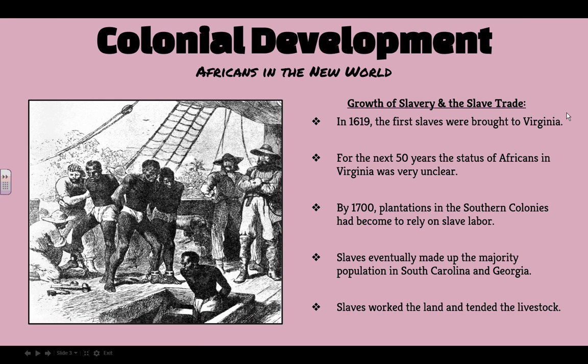So, growth of slavery and the slave trade. In the early years, Americans in the English colonies included free people and servants as well as slaves. Even some Africans were free. They were not slaves. However, in 1619, the first slaves were brought to Virginia, and this began the trend. For the next 50 years, the status of Africans in Virginia was very unclear.